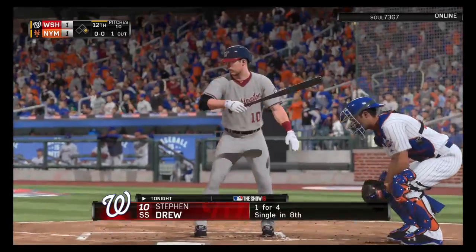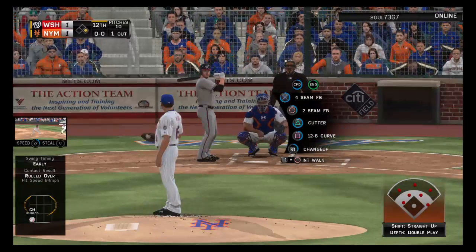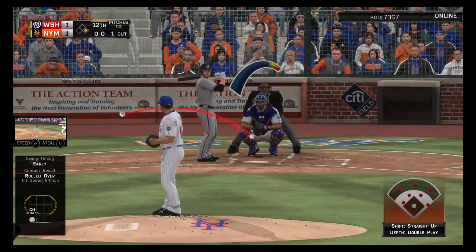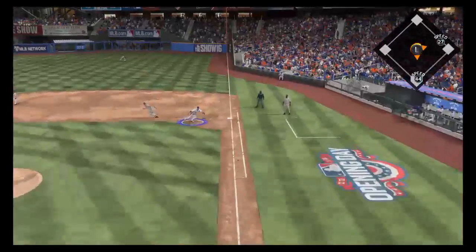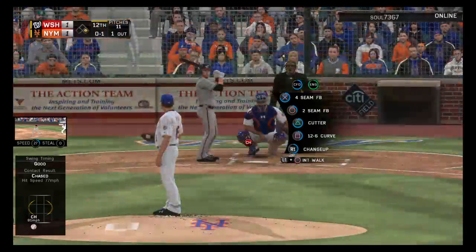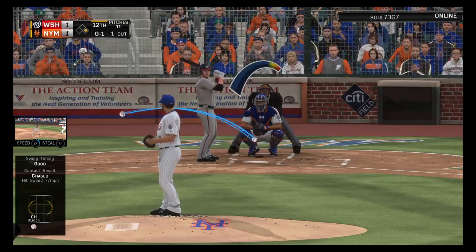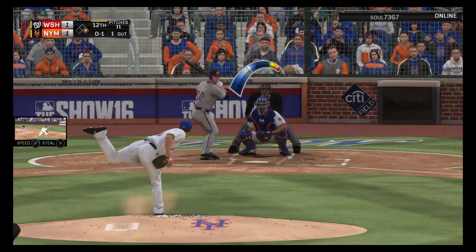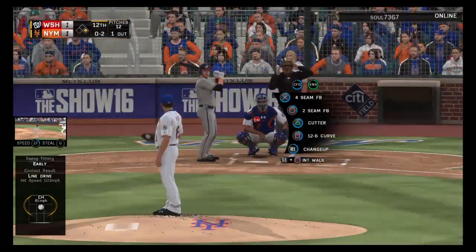Stephen Drew ready to try again. Struck out swinging in his last trip to the plate. He's set. Here it comes. Hit on the ground down the first baseline, but a foul ball here, 0-1. Out in front as this is pulled foul into the seats.